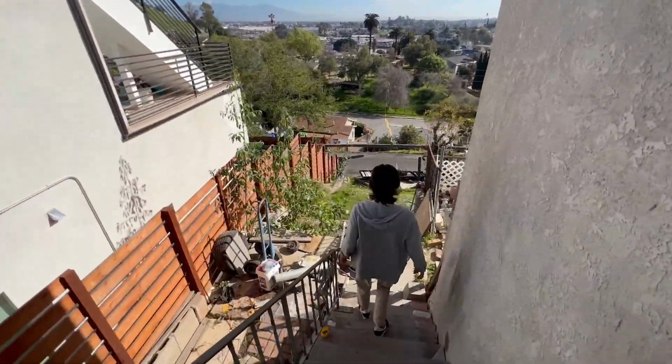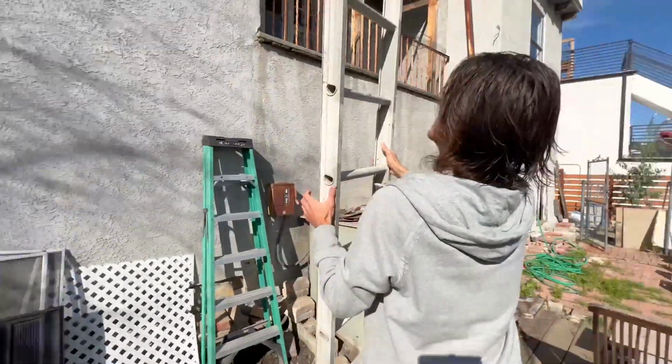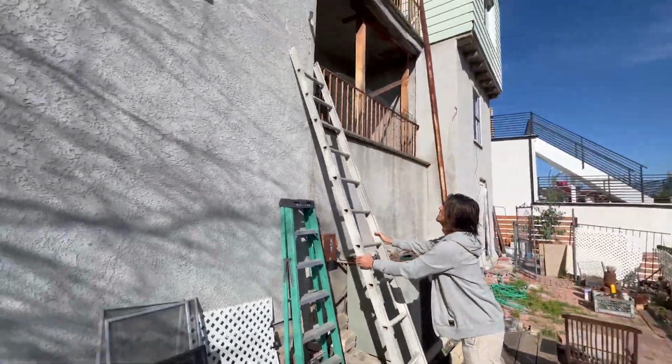Welcome to my crib. I literally did this last time. Well, this is my client Martin breaking into the house he just bought. Oh my goodness.